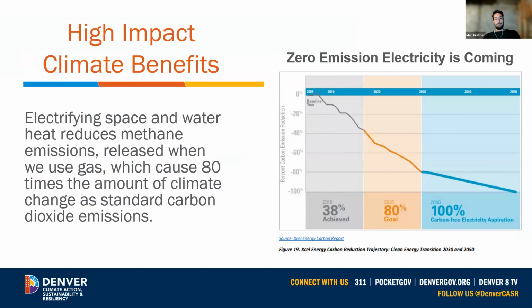It also makes a big impact in terms of the climate impact because the carbon intensity of the grid is decreasing. I think you all know this as well, but we're lucky to be in a place where there are goals and requirements of Xcel Energy to reduce the carbon intensity of the electricity they generate. So the more we can use that electricity to heat our homes, our hot water, and our buildings, the more we're able to utilize those renewable energy resources.